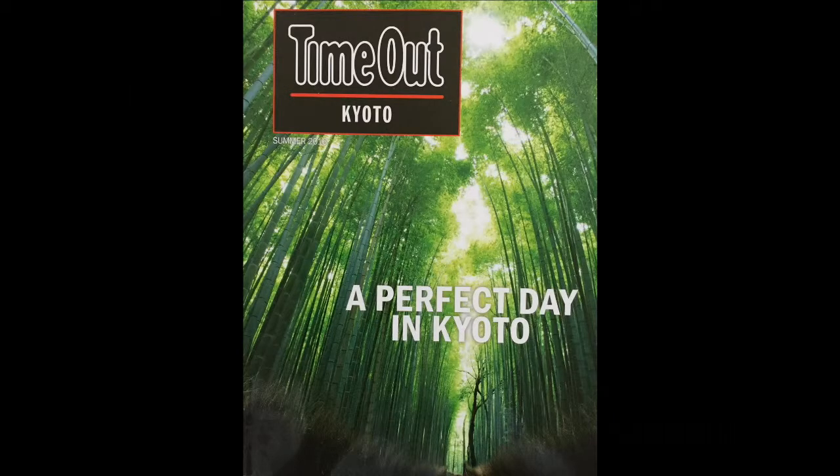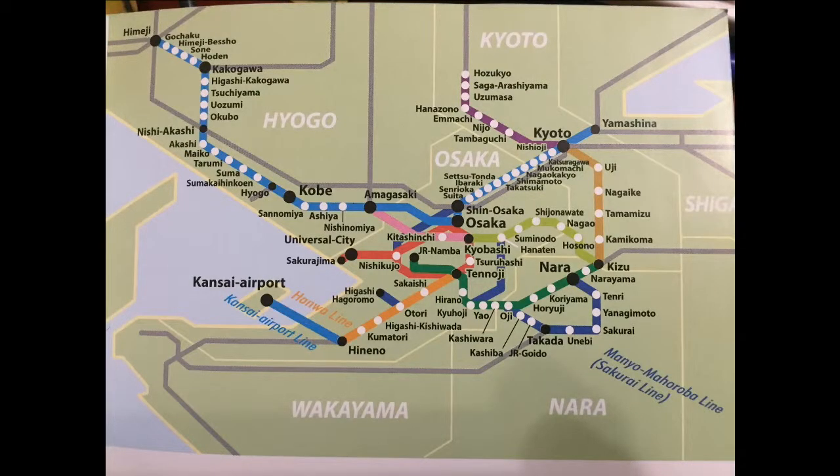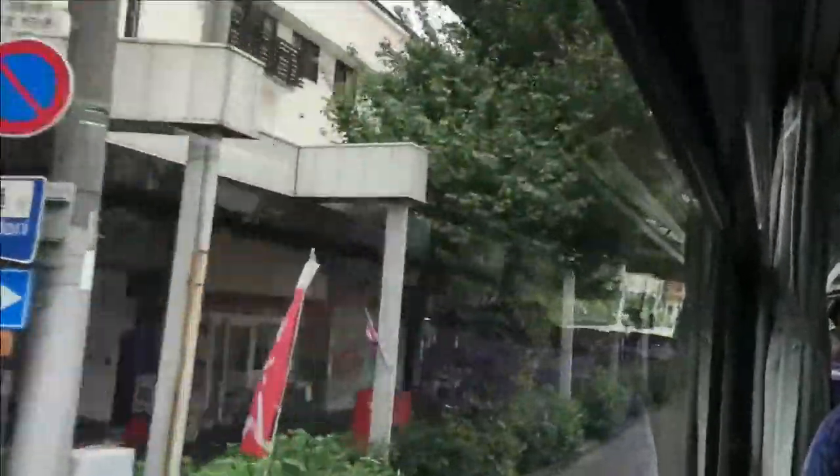Time Out Kyoto. A perfect day in Kyoto. The map of a tiny part of Japan. Casino. We do have a casino, but actually, gambling is not allowed in Japan. But actually, we have three.